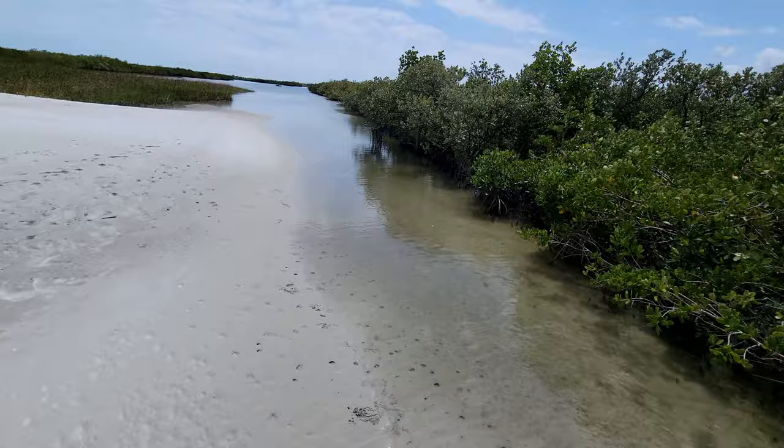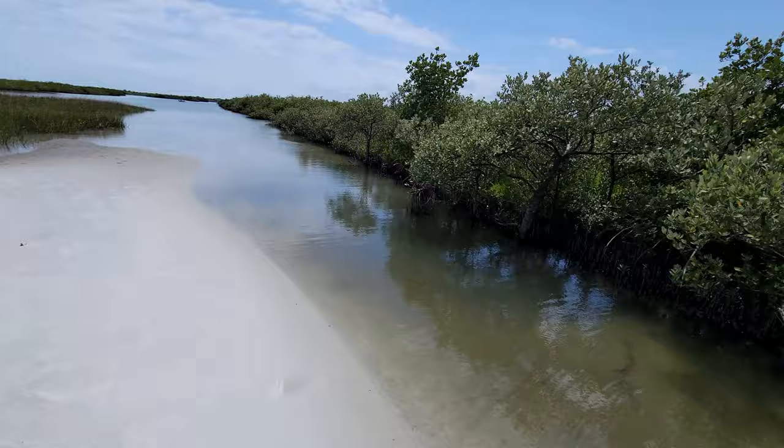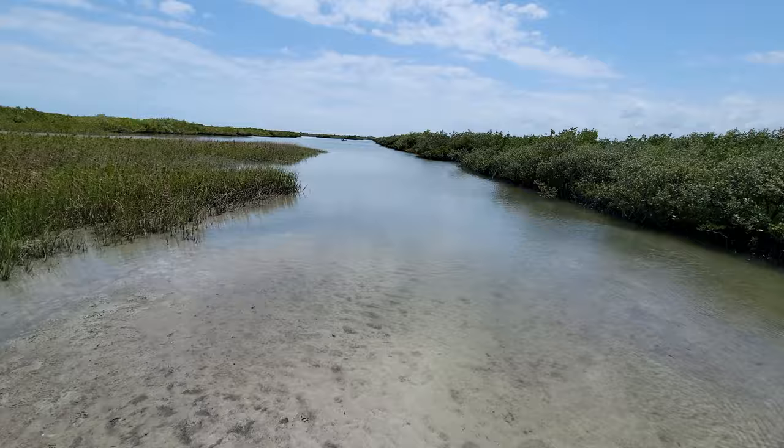This is nice. This is a nice little island. I like this spot. It's very simple to get to. It reminds me a lot of Shell Key, which is not very far away from the boat ramp. It took us, what, 15 minutes to get here? That's it. So it's not terrible to get to. Pretty cool. I'm gonna see what's up in that area.